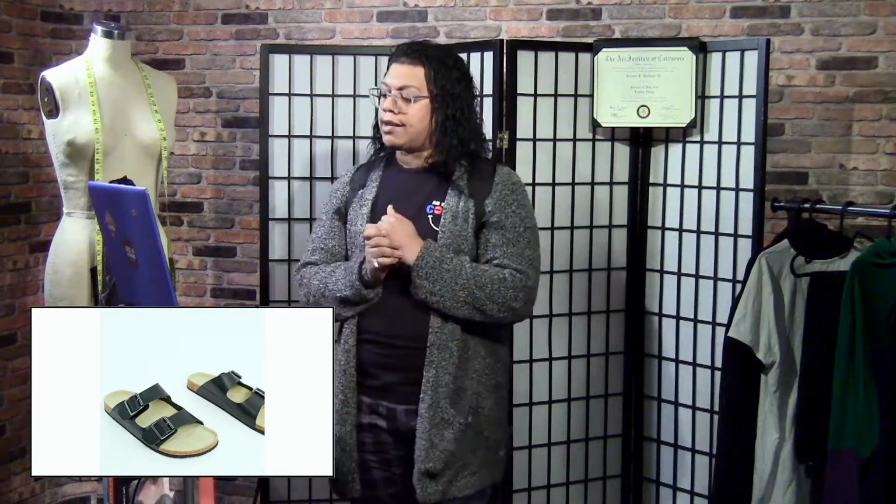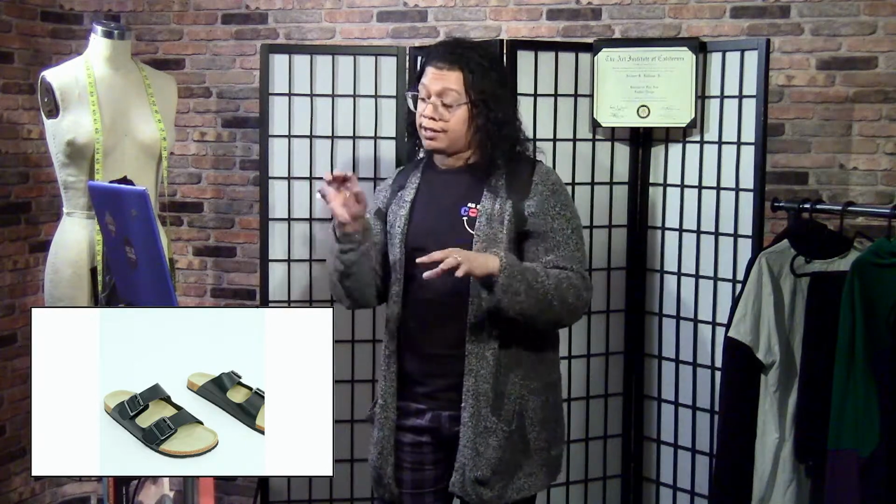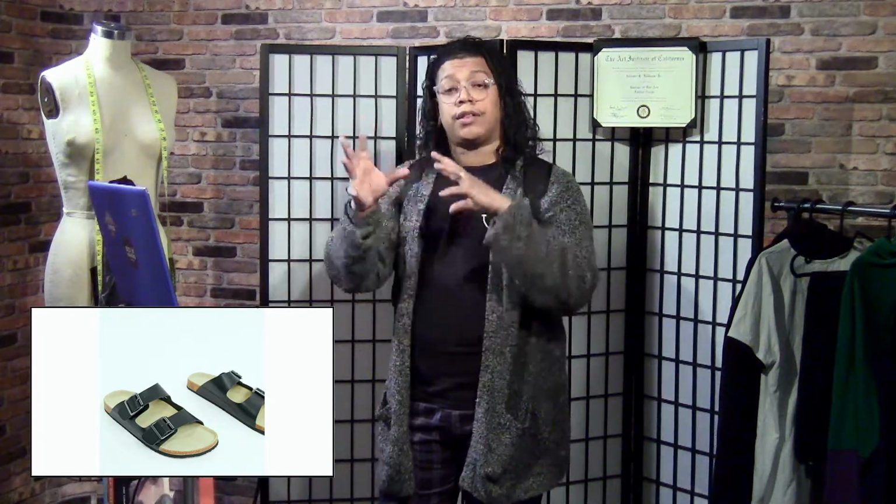And here go some Birkenstocks. I love Birkenstocks. They're super comfortable. Well, not at first. You have to make sure that you break them in, because the cork that the sole is made out of is very hard. The more you wear them, the better they start to form to your feet, just like any real leather shoe. This goes for any shoe across the board.